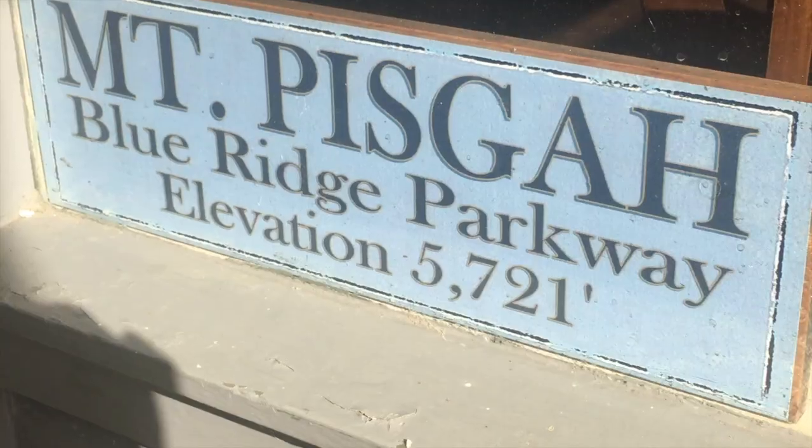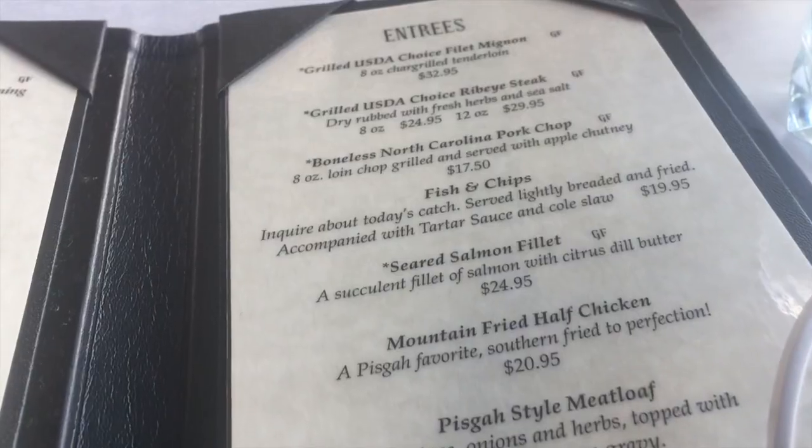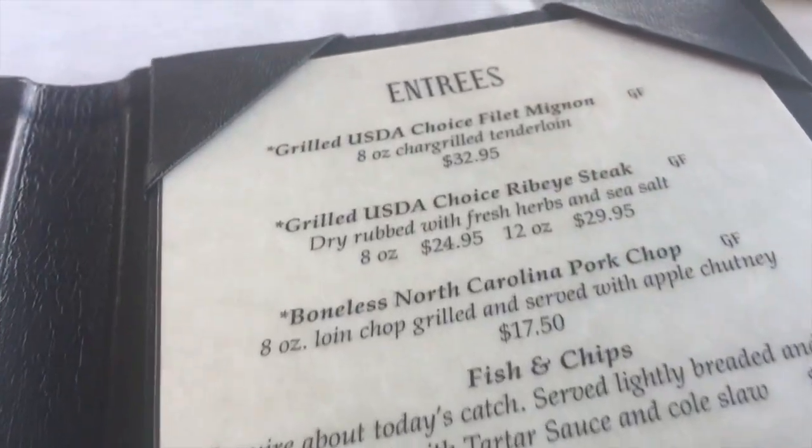So we're not exactly on Mount Pisgah, we're on the slopes of Mount Pisgah. This is called Flat Laurel Slope. It's at about 5,000 feet and Mount Pisgah is at just a little bit over 5,700 feet. So you're still at a real high elevation here at Mount Pisgah Inn. You know, it really doesn't matter what the food tastes like because look at this view.